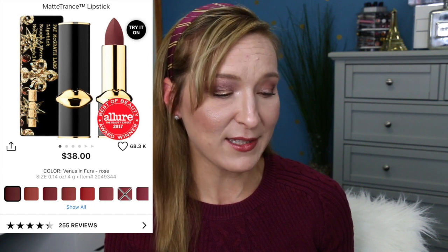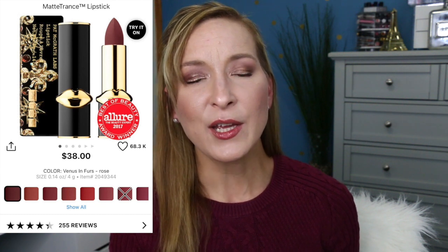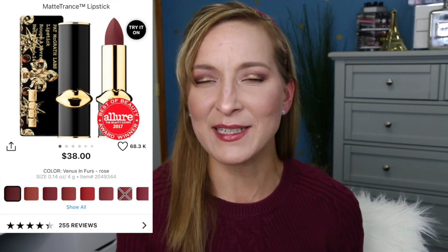A lot of people have been loving on this. So it has 68.3 thousand loves. So it sounds like it might be a good one, but it's $38 for a lipstick, which I don't know. I feel like that's pricey, but at the same time it's not. I feel like if you get a lipstick like this, you want to get it in a shade that you know you're going to wear quite often, because you're spending a little bit more money on it. So if you know that you're going to wear a shade a lot, then you're kind of getting your money's worth. Does that make sense?